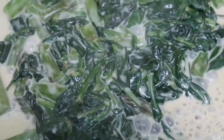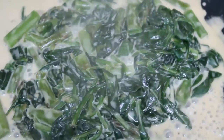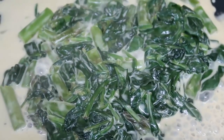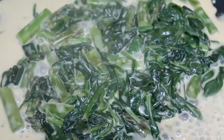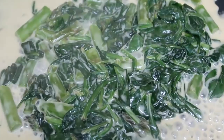Of course this would be great as a side dish with any meal or just on its own, but I've been loving this for breakfast because I intermittent fast and have 2 meals a day, so I'm going to make sure I get loads of veggies in. So you've got the asparagus and the spinach. You can have as much or as little or just adapt it to your macros. But yeah, that is beautifully cooked and creamy to my liking.